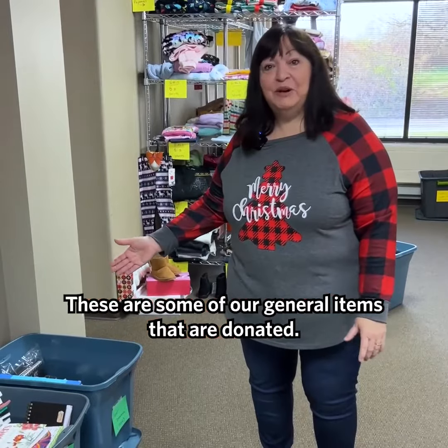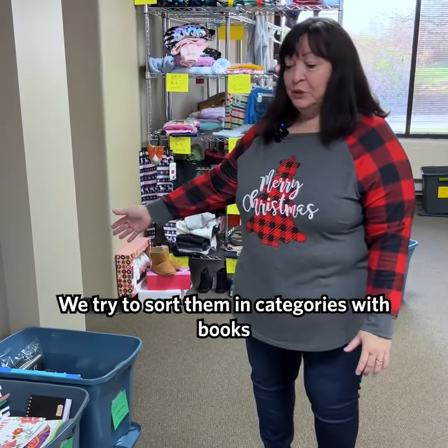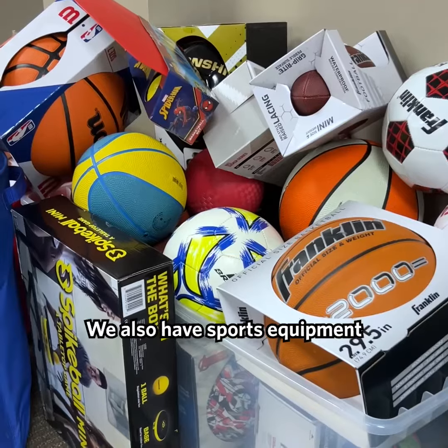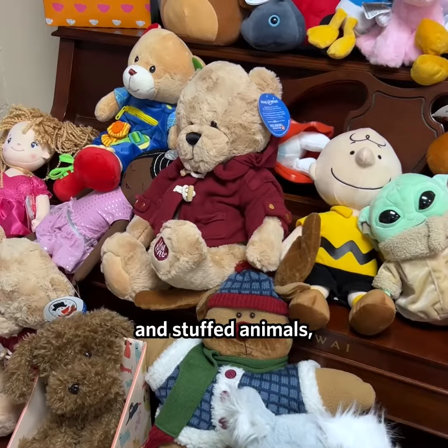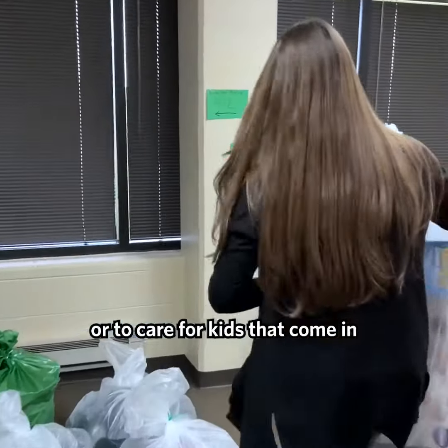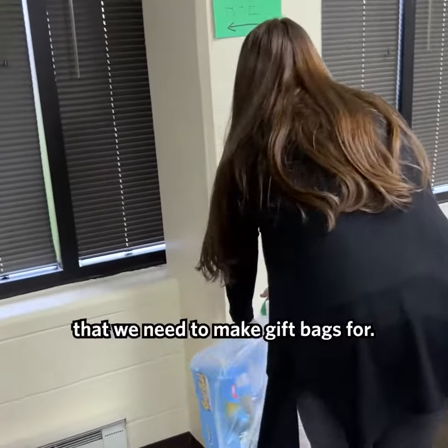These are some of our general items that are donated. We try to sort them in categories with books, children's books, books for teens. We also have sports equipment and stuffed animals, all to supplement the bags or to care for kids that come in a few days before Christmas that we need to make gift bags for.